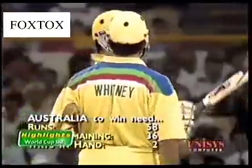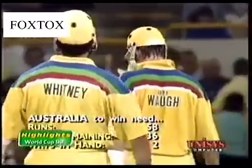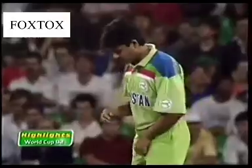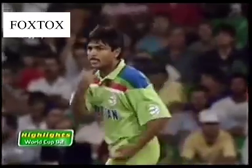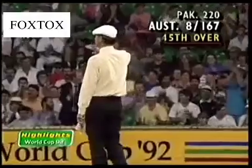Mike Whitney comes out now to join Mark Waugh. Mark Waugh is on 26. This will be the over. I think Mark will try and charge to get some boundaries. He goes for the big hit down the long off. It's going to beat the man there. Yes, it does. That's what's needed. Beautifully straight. He found the gap using his feet.